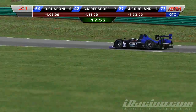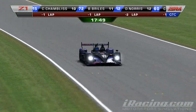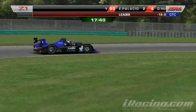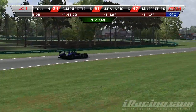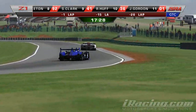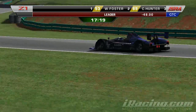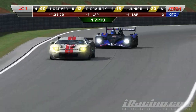With not all that much time left to go, just under 18 minutes, why don't we run down the standings for you. Currently in LMP1, David Serwa still the race leader. Brian Carey is currently 11 or 12 seconds behind. Mike Kelly is in 3rd, but a good 37 seconds off the lead. So he's had a really strong push. He's made up a bit of time, but with 17 minutes and 30 seconds left, that's going to be a tough gap to make up. Carlos Passos is currently running in 4th with Daniel Peroni in 5th. Gary Morsdorf just behind him. John Kuzlin and Lance Snyder are in 7th and 8th. Chuck Chambliss is currently running in 9th. Brent Bryles rounds out the top 10.